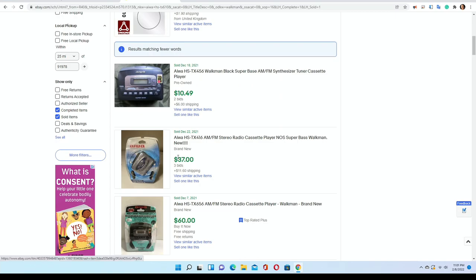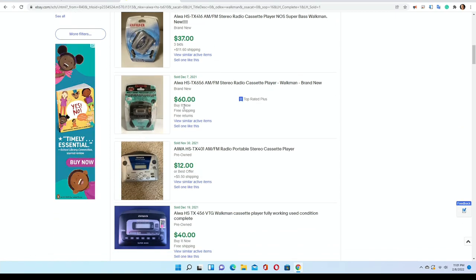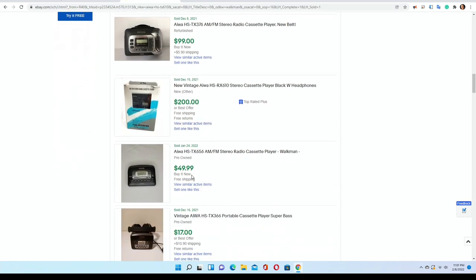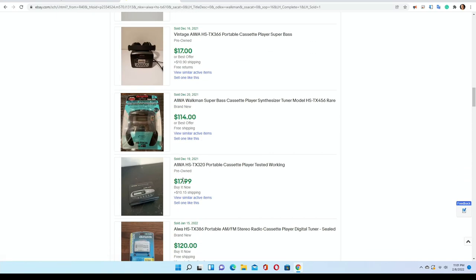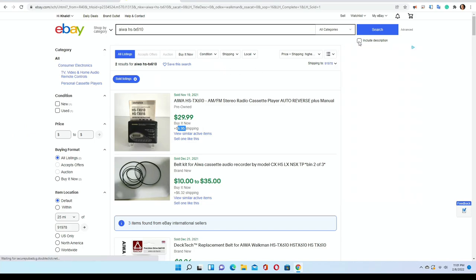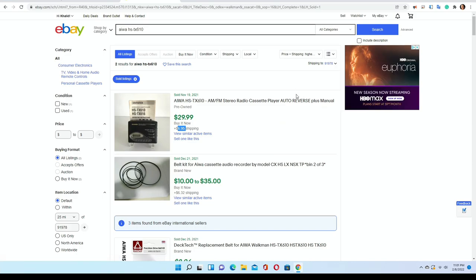And this is another AIWA, went for $37. This is a similar one, went for $60. This one sold for $47.99, $49, you know. So it's a good market. I mean, this particular one wasn't as expensive as I thought it might be. And overall speaking, you know, you can't go wrong. It's something that you can consider buying for $5 to $10 and turning around and selling it for $50, $100. Some go as high as $500.